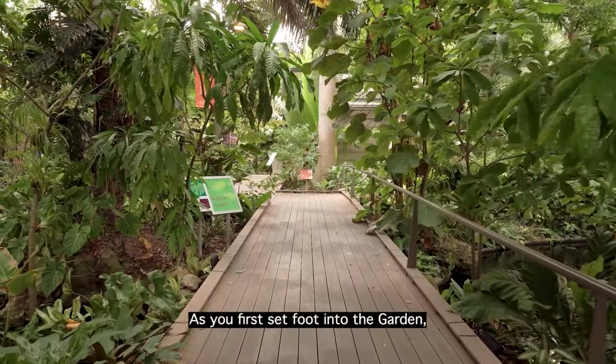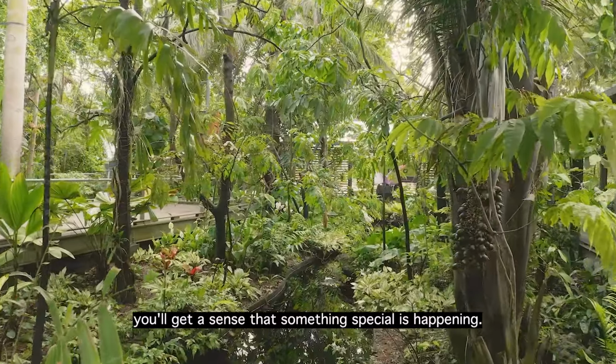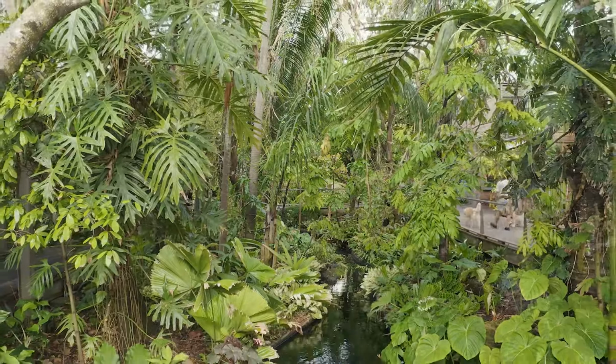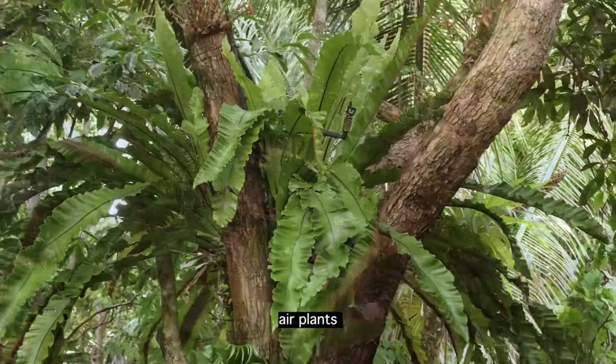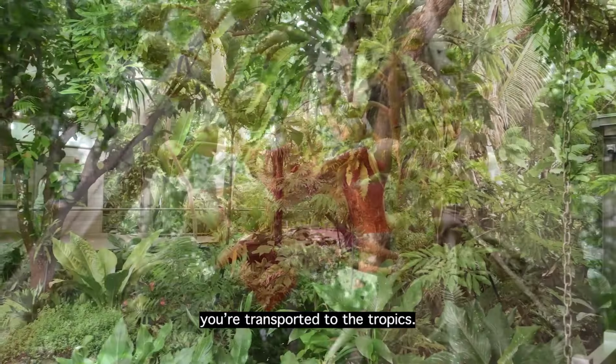As you first set foot into the garden, you'll get a sense that something special is happening. Following the tree-lined boardwalk, taking in water features, palms, vines, air plants, and flowering trees, you're transported to the tropics.